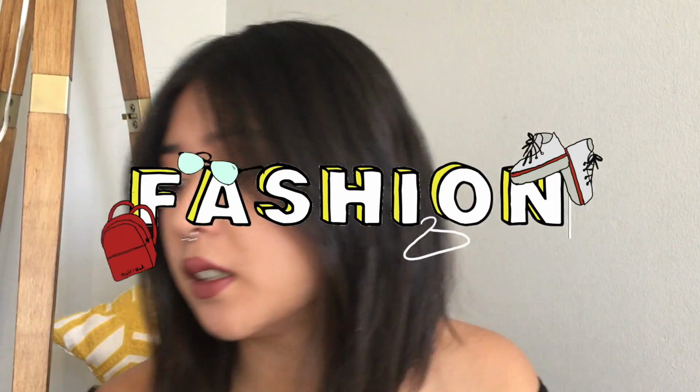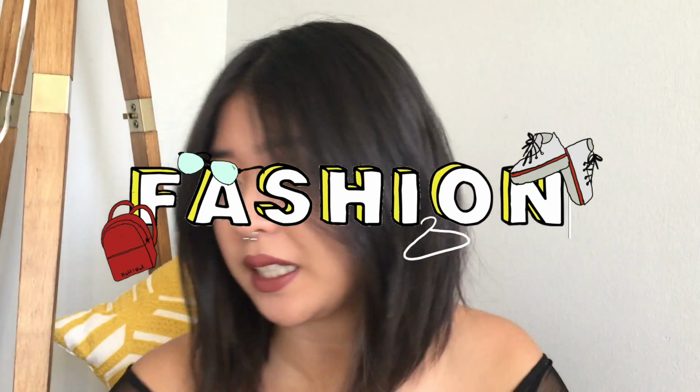Let's get to it. So I'm gonna start off with fashion, and I have everything in this bag here. Oh, I had to move everything from my bedroom to my living room. And I have three things this month that I've been wearing nonstop. First one would be these American Apparel shorts, high-waisted shorts.